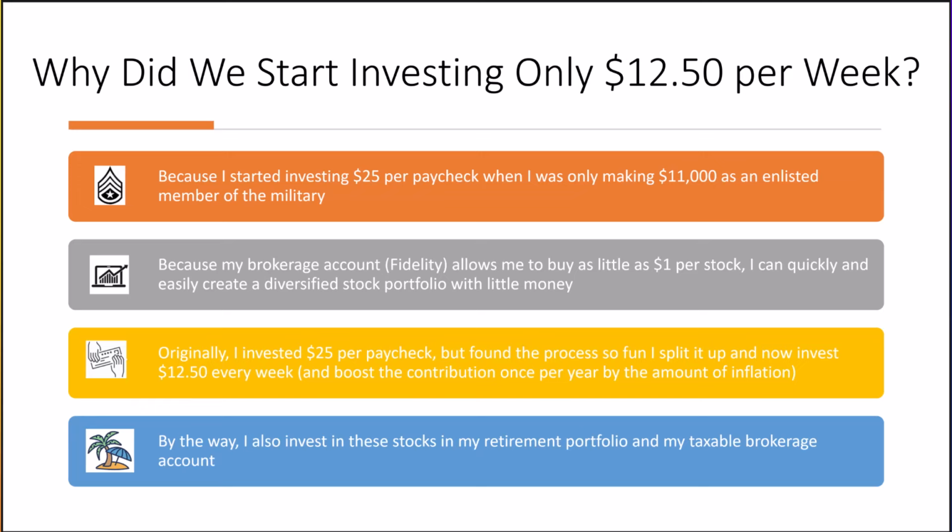Originally I invested $25 per paycheck, but found the process to be so fun that I split it up and now invest $12.50 every week. And we boost the contribution once per year by the amount of inflation to replicate the fact that people's paychecks usually increase at least by the amount of inflation.